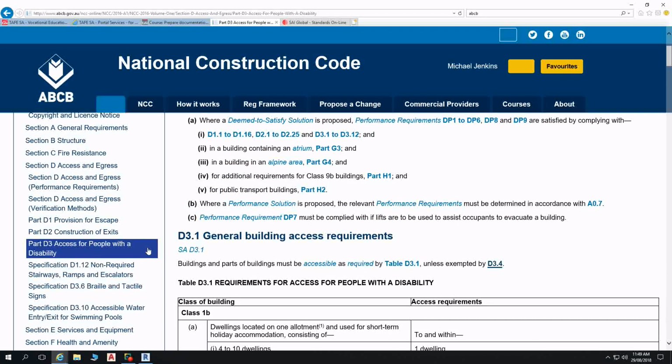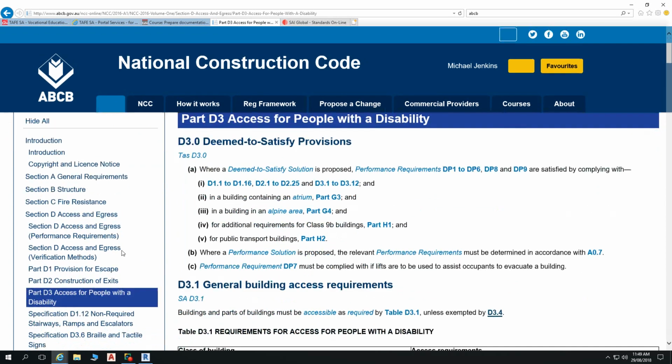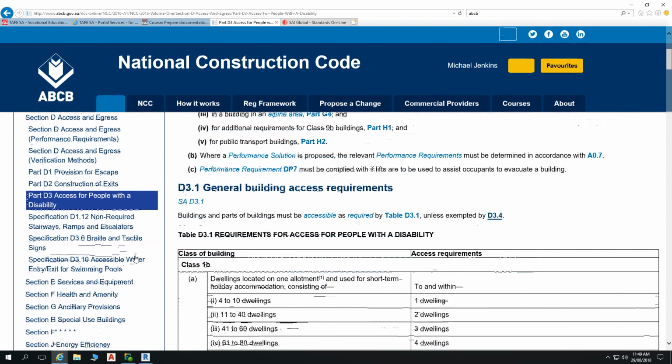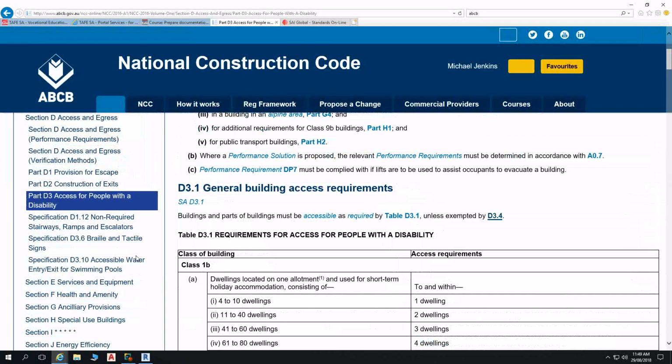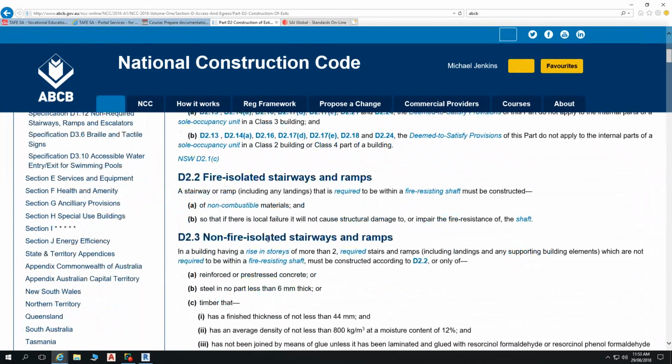We've just covered our required exits from the building and worked out that we'll need those 2 exits. What we also need to do now is think about how we go about designing staircases to suit. For emergency exit, we're going to have fire isolated stairways.